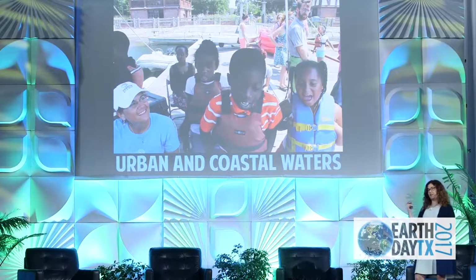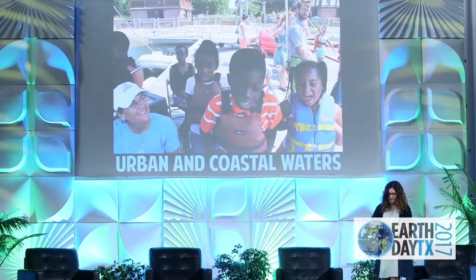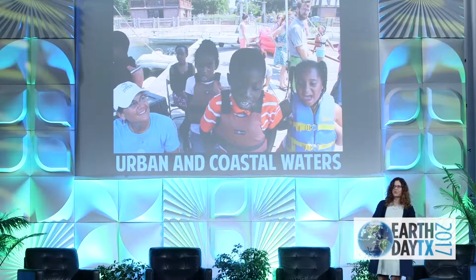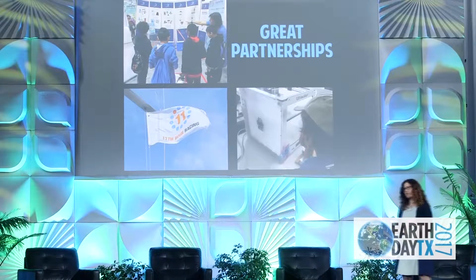And these kids are having what we call ROV face, just so you know what you're looking at. They're seeing underwater in real time for the first time. So they're looking at the ROV screen. And honestly, I think they just discovered a tire, which is what they're so excited about.